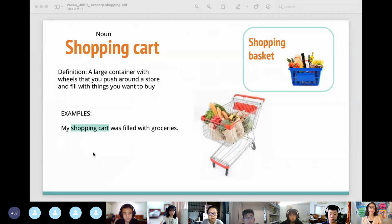Next, shopping cart. And let's look right at our example sentence. My shopping cart was filled with groceries. Very good. So you may know this term already, but a shopping cart is like a large container. There's wheels on the bottom, and you push it around the store, and you put the things you want to buy into the shopping cart.